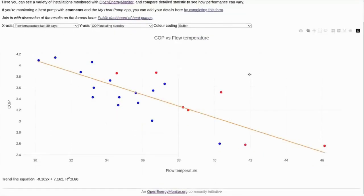But here you can really visualize how these heat pumps are performing as a cloud of dots. So the vertical axis is the COP. Higher is better, so the left-hand side are going to be performing better than the right-hand side. The horizontal axis is the flow temperature. And you can see quite a strong correlation between the systems that have a lower flow temperature, they're getting a higher COP, which is what we'd expect, but it's nice to see it coming out of the systems we've collected.